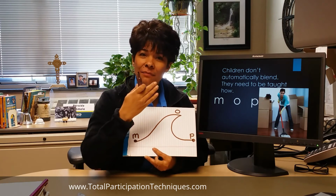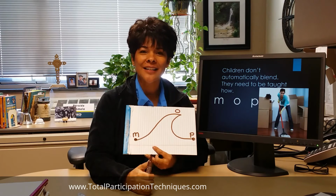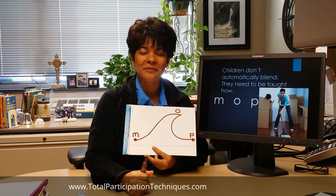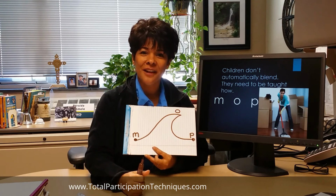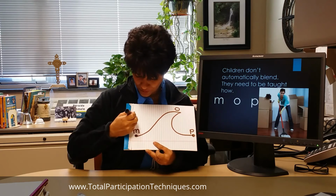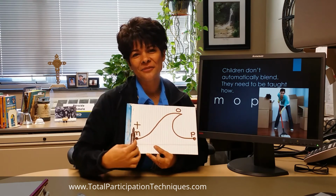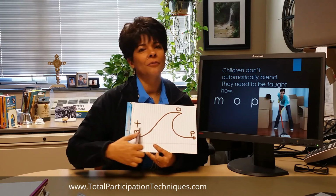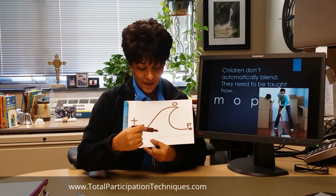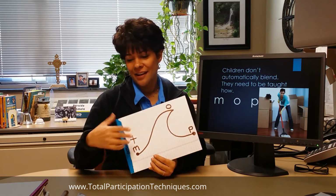I'd see this little smile creep across their face, and they'd look at me like, oh my gosh, I can't believe I just said a word. And then we would just celebrate because they just read their first word, and they'd say mop, and they were so excited. And at that point, I wouldn't let them leave until they showed me that they could really do this using any letter. And we did it again with another letter, and another letter, and another letter. And finally, I would let them go to their seats and try and practice it out on their books.